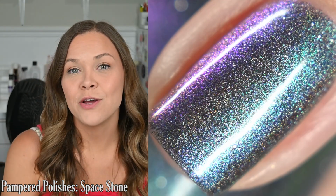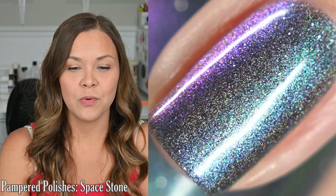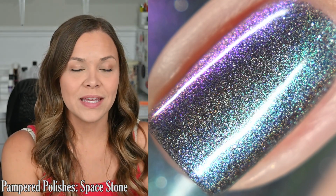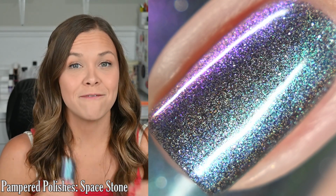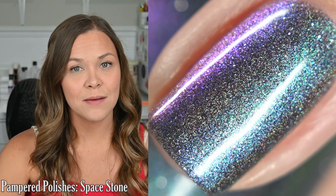So I knew I wanted to wear one of those this month, I just picked whichever one, and I really liked this one on me. If I was going in to actually pick which one I wanted to wear, it wouldn't have been my first choice, but I'm very happy that I did pick this one. In the sun, that holographic is absolutely blaring.